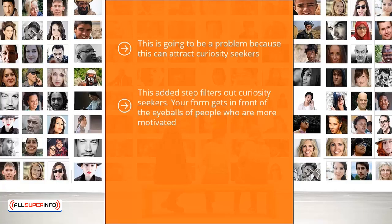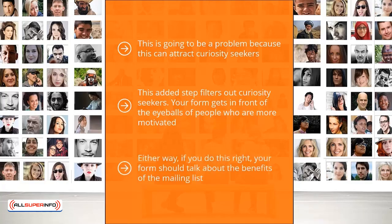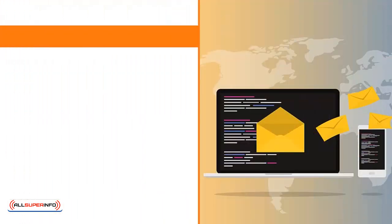They have to read an ad or a text that spells out the opportunity and benefit of your list. They then click through to get to the squeeze page form. In other words, you qualify them before you sign them up to your list. Either way, if you do this right, your form should talk about the benefits of the mailing list. This two-step process can go a long way in eliminating curiosity seekers and ensuring that people who sign up for your list are more likely to read your updates.